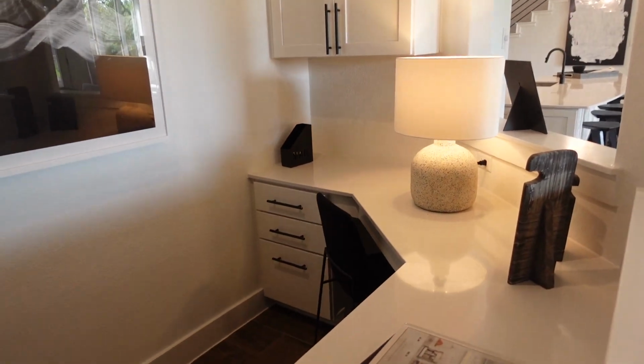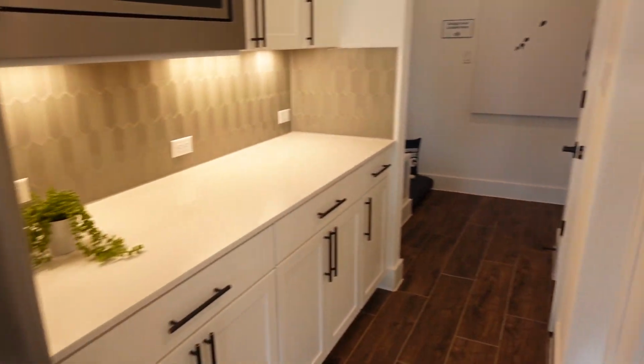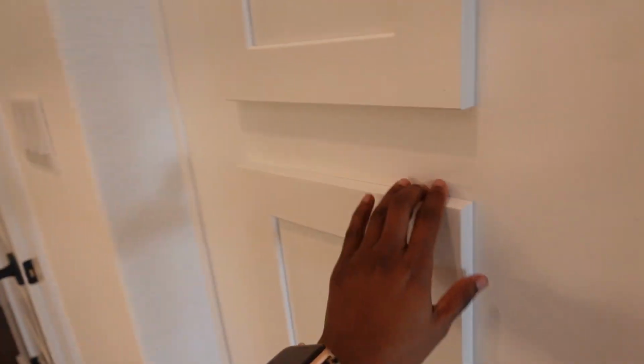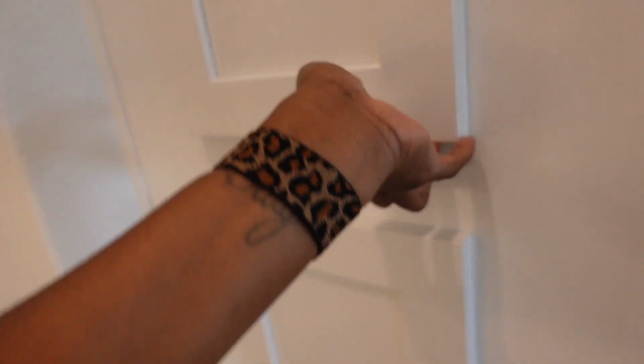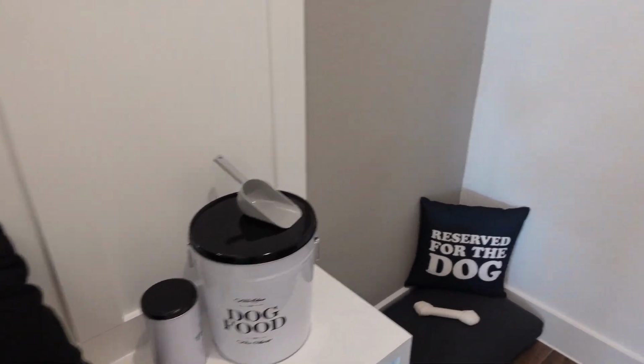But then here's a little office area, which is kind of weird. I'm not gonna lie, I wonder if you can opt out of that one because I'm not really feeling that. Love the double oven. Definitely love the kitchen. This is a nice size. Is this cabinet space? Oh no, it's just decoration. What's in here? Oh, the pantry. Pantry's okay, it's all right.